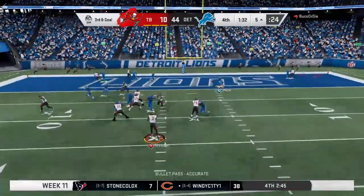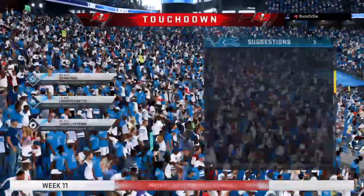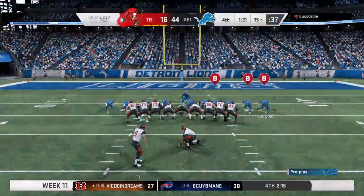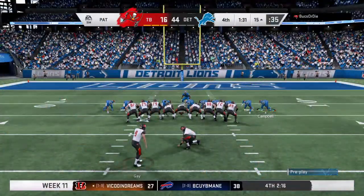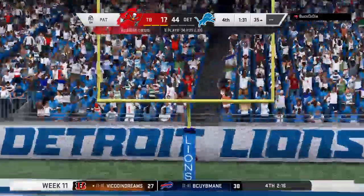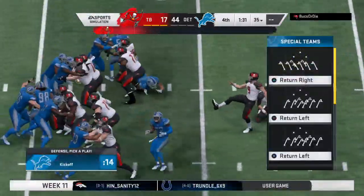3rd and goal, Winston. And that is caught. Well, they're going to see this one to the end. They get a score, but pretty much an exercise in futility right now. Still down big. Extra point by Gay is up and good. And that will shave one more off this lead.